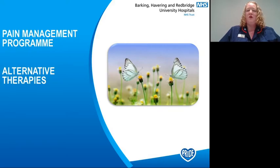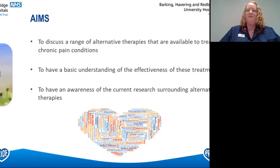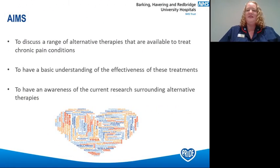So today we're going to talk about alternative therapies. The aims of the session are to discuss a range of alternative therapies that are available to treat chronic pain conditions, to have a basic understanding of the effectiveness of these treatments, and to have an awareness of the current research surrounding alternative therapies.